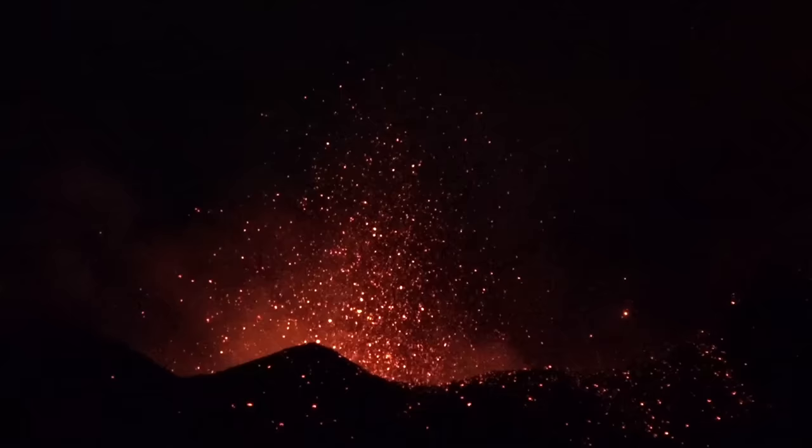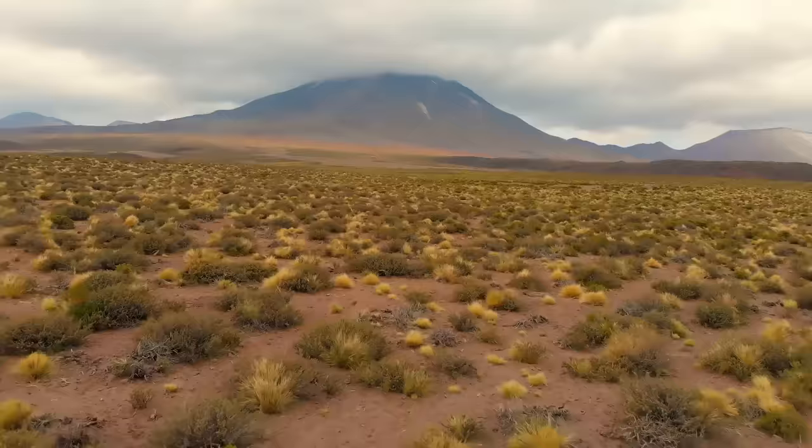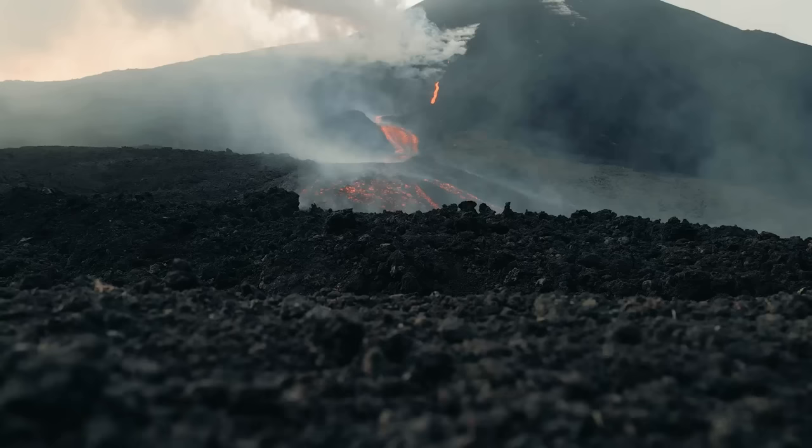If you were to go back 10 million years, where do you think the most active volcanoes on the planet would be located? Ethiopia or maybe Chile? While both of these answers are correct, there was another volcanic chain which was surprisingly active.